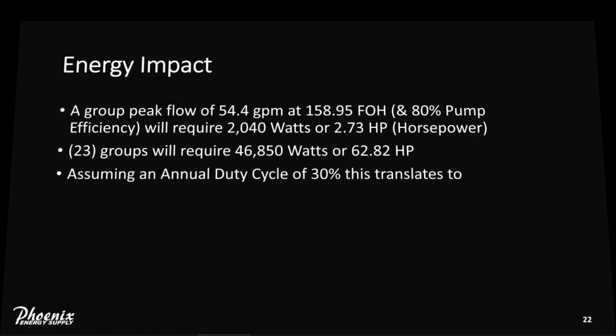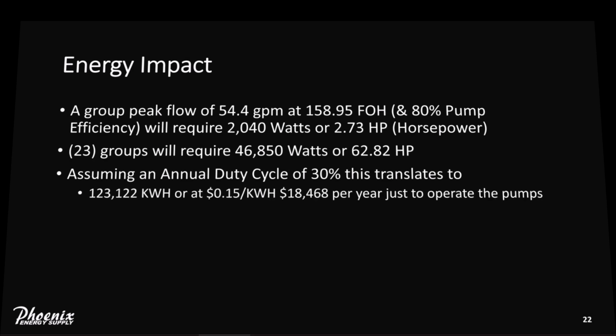And we can look at assuming an annual duty cycle of 30%. In other words, this pump is variable speed, operating at different speeds throughout the year. We just pick 30%. We do the number crunching. It's going to cost over $18,000 a year just to operate the circulating system in this loop field.